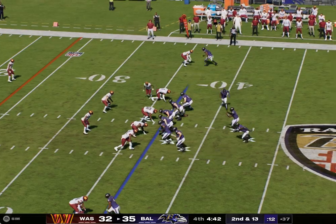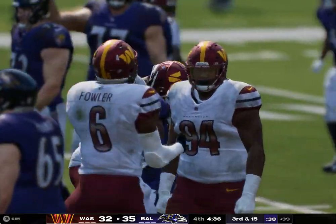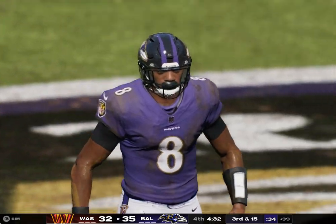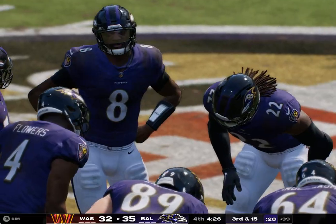Aguilar in motion left. Now Jackson taps his forward jet sweep. Oh, this one, he may need to go back to the drawing board. He's going to be swallowed up right away. 3rd and 15 coming up after that loss of 2. This defense not fooled one bit on that touch pass.